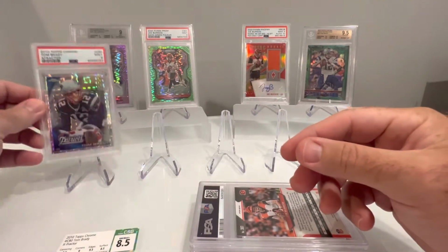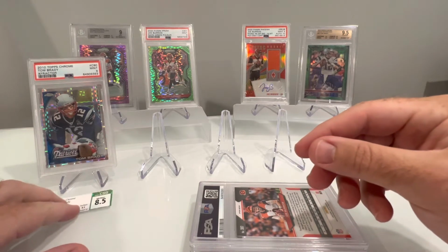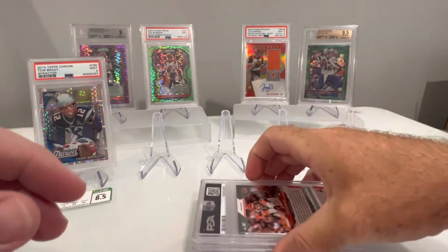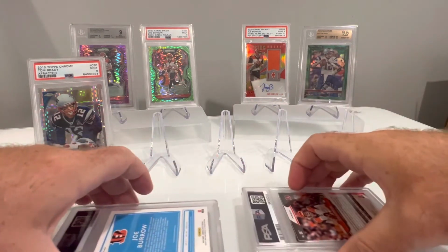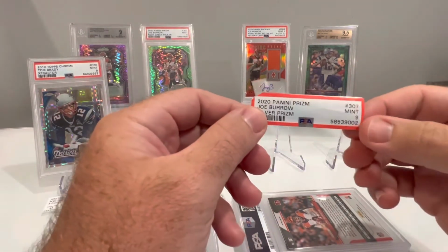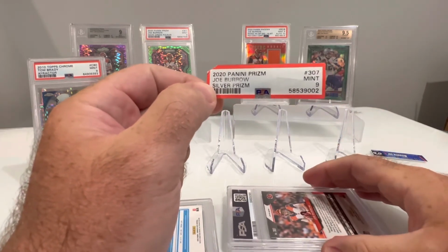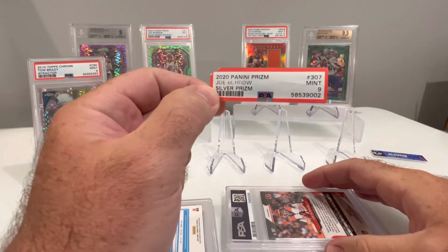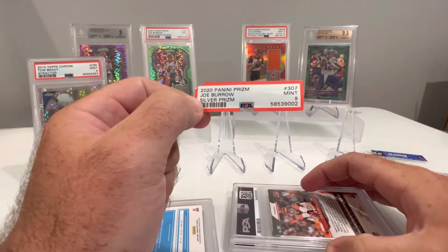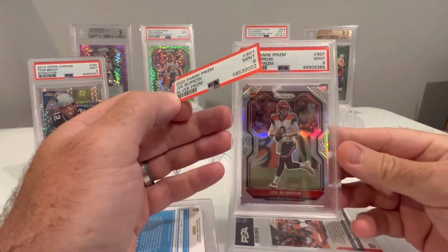So that was a good win there in terms of being able to bump up the grade, and I got that for a pretty steal of a deal off of eBay. So that was worthwhile. And then the next one here, it was already a Silver Prism 9. So I had one raw, and I had one already graded as a 9, but I thought the one that was graded a 9 could possibly pull a 10. So unfortunately, that one didn't, and that's this card here.